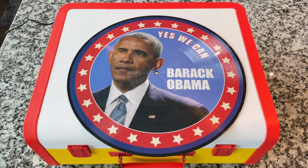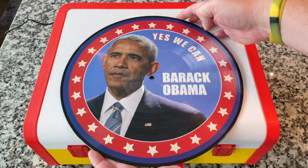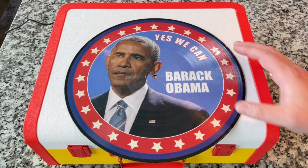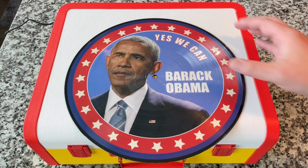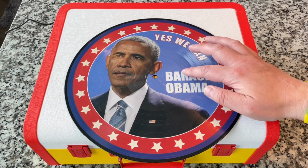Why do I keep bringing that up? Well, stay tuned, because it's indicative of a certain type of picture disc that you may want to keep your eye out for. But again, super, super cool. What I think is cool about these is that not only does the image exist under the playing surface, but also to the label.